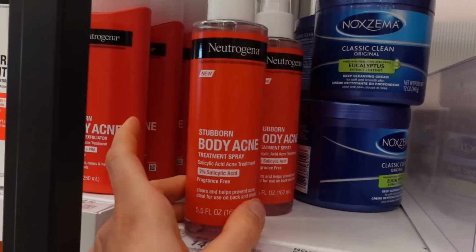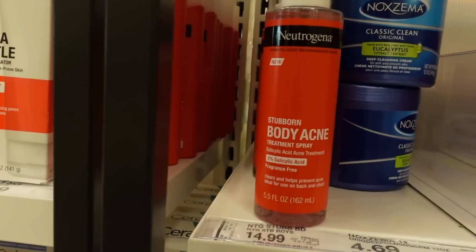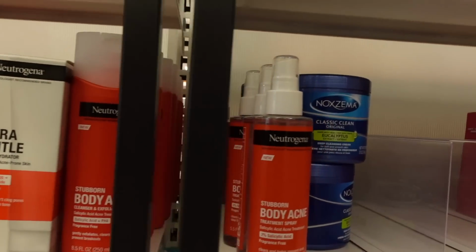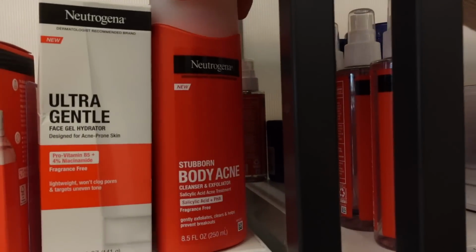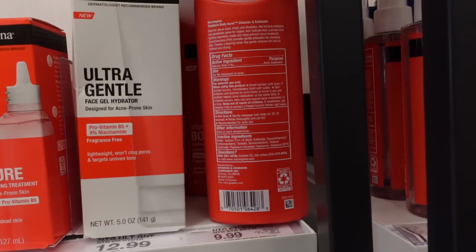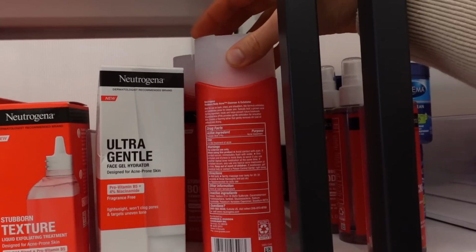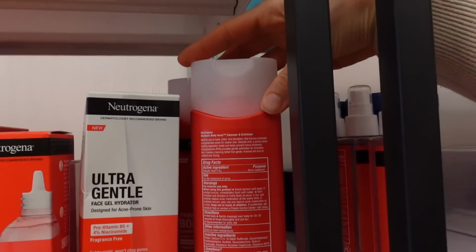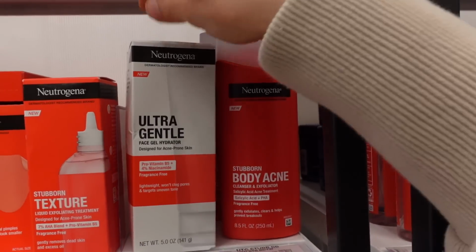Ooh, Neutrogena also came out with a salicylic acid body spray. So that would be helpful for distributing the product evenly on the skin too. I like that. And they have a new Stubborn Acne body wash that is fragrance free. Neutrogena, I've always used their salicylic acid body wash, but now they have a product in their lineup that is free of fragrance, which is great for people who are allergic.